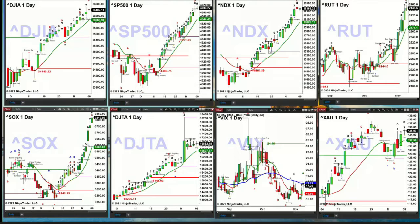Today is going to become bar number 8 of a TD9 count. On those TD9 counts, they can form tops in bars 8, 9, or the bar following 9. That says in the Dow, we could or should anticipate at least a short-term top to form between today and Wednesday. The S&P 500 today is going to become bar number 9.